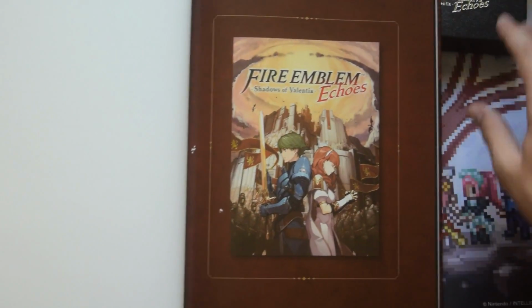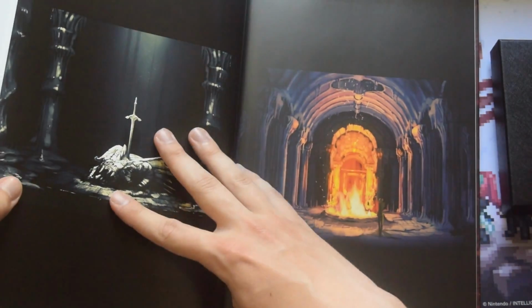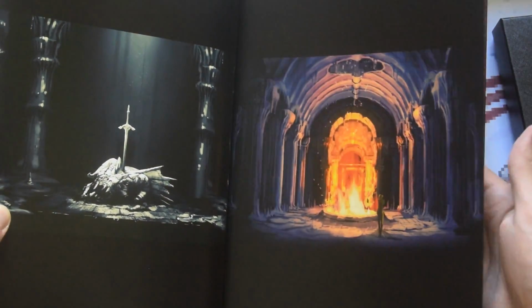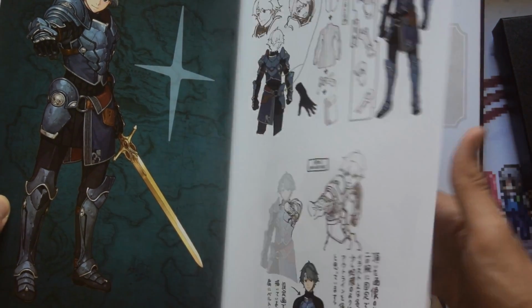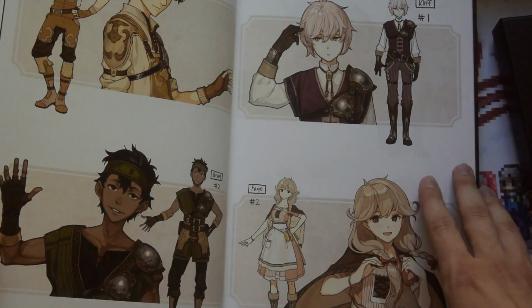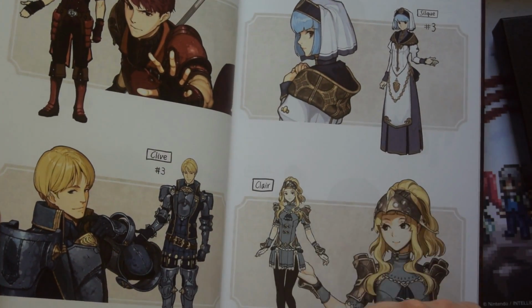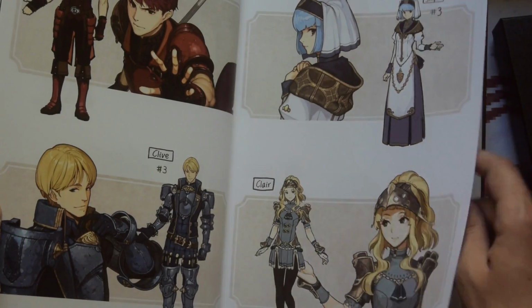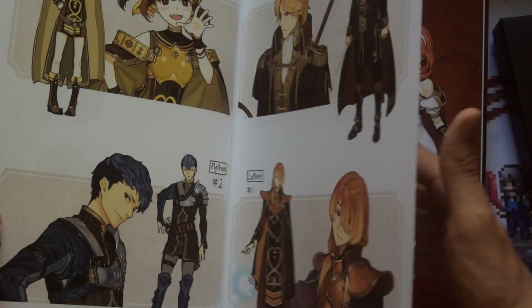So there's the Echoes cover. I'm just gonna put this down. Hopefully there's not much glare. So we have a bunch of the artwork of just the scenery. There's Alm and all of his detail. Very nice. Tobin, Gray, Faye, and Cliff. Silk, Clair, Clair's legs. Lukas and Clive. And then we have Delthea, Python, Luthier, and Zeke.